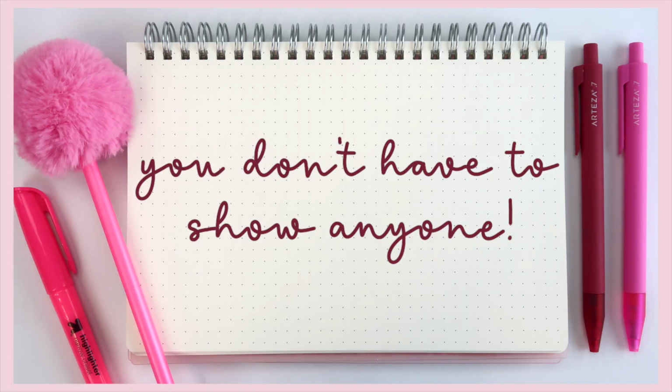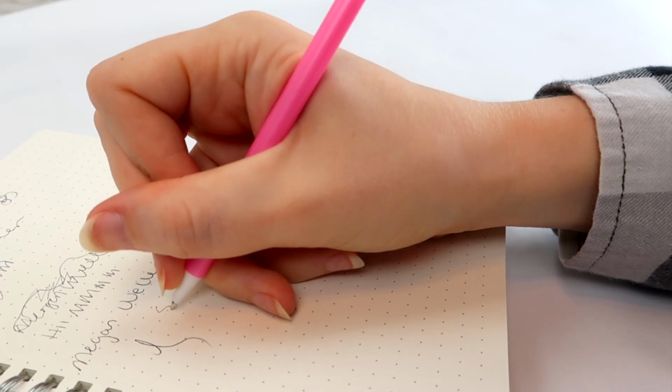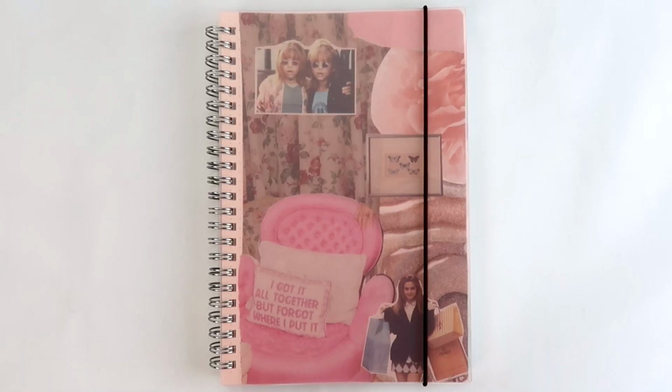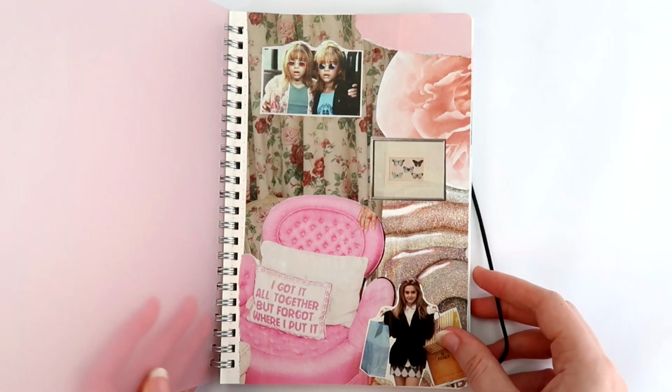And my last piece of advice is that you don't have to show your journal to anyone. I know, like with social media, there is so much pressure to make things Pinterest worthy, but trust me, your journal will be so much more valuable and there will be so much less pressure if you go into this with the intention of just doing it for yourself. And yes, I know that's a little bit hypocritical since this is literally a journaling video.